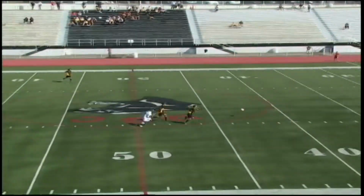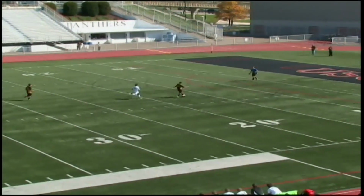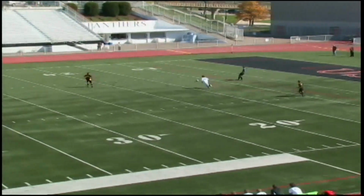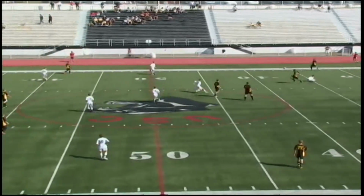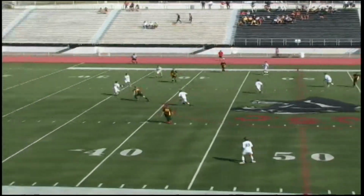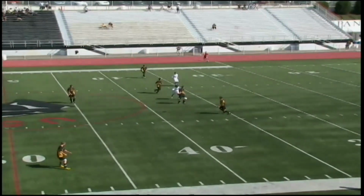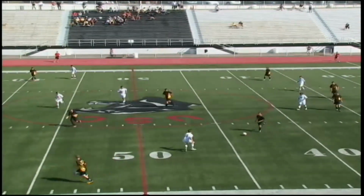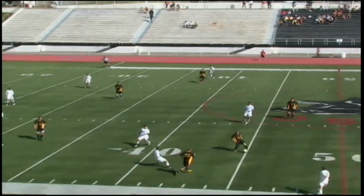Joe Arlino tries to touch it to himself. Oh man, weak little soft touch to the goalkeeper works. And Pelisseri on the ground tries to make the stop. Erdman stalls it in the middle. Lachelle breaks it up. Nice hustle by Stefan.